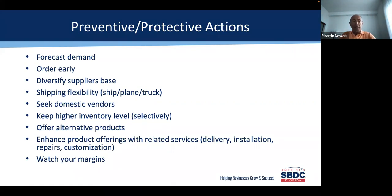Diversify your supplier base. And this is a trade-off again, because if you have more suppliers, you have less volume and the cost might go up. But again, you need a certain security that you will be able to get the product. So sometimes it relates to how many active suppliers you have, sometimes it relates to having contingency plans with alternative suppliers if your base one is not available. Shipping flexibility. Can your product be transported by ship, by train or truck, a combination of them? Is there any way you can shift from one to the other depending on cost and availability?